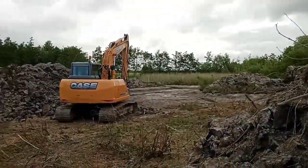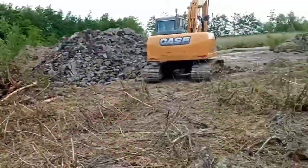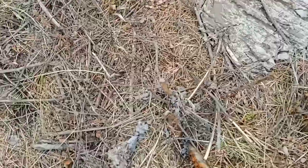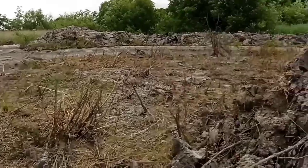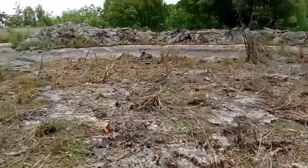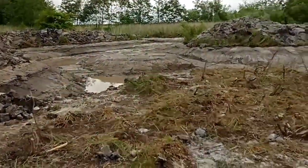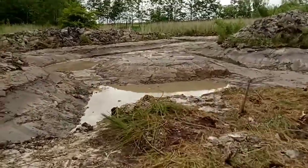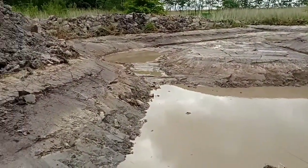So yeah, it's taking shape. Show you a little bit of a closer view. See all these little twigs. Lethal, trip you up. So yeah, we were making good progress last week. Well, there's a lot of water here now. She's good. Oh yeah, she's filling up.